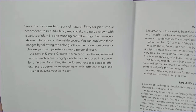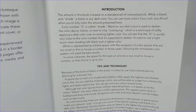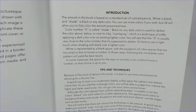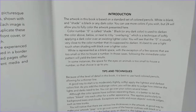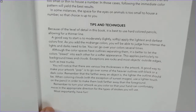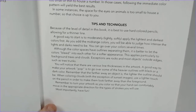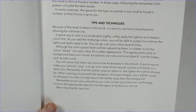If you want to pause and read that. He always has an intro where he talks about what shade means. If it says 0, it's technically a darker shade than the color next to it, or the color above, below, or next to it. And then tips and techniques if you want to pause that.